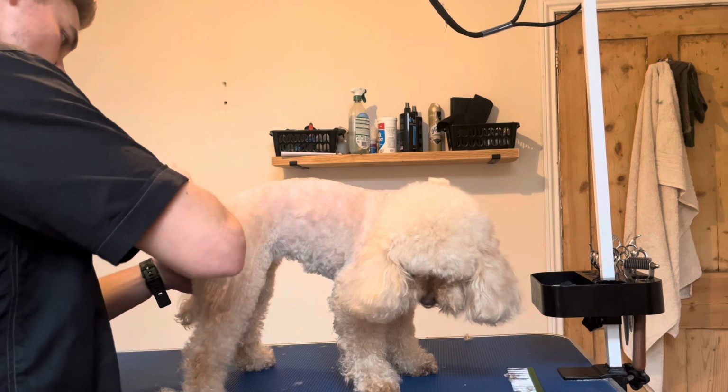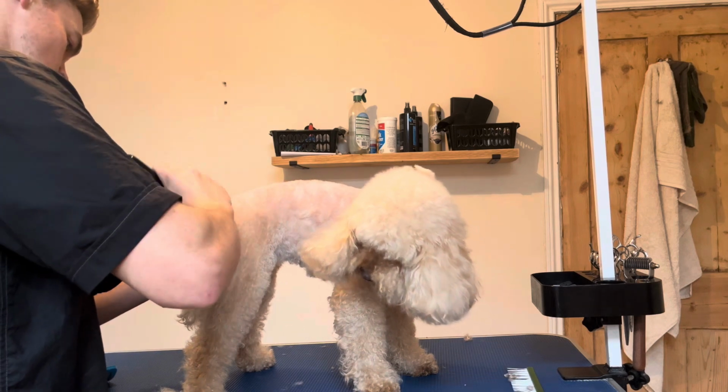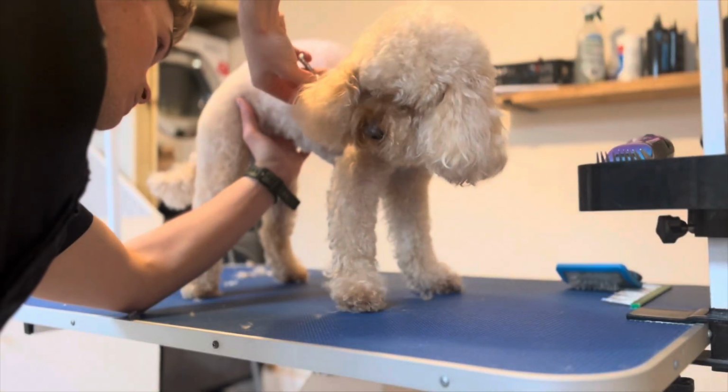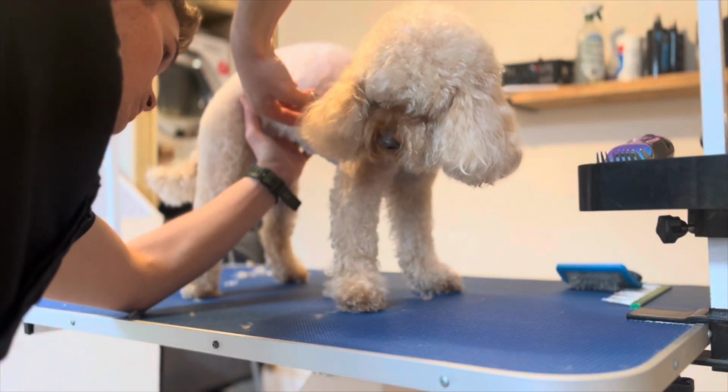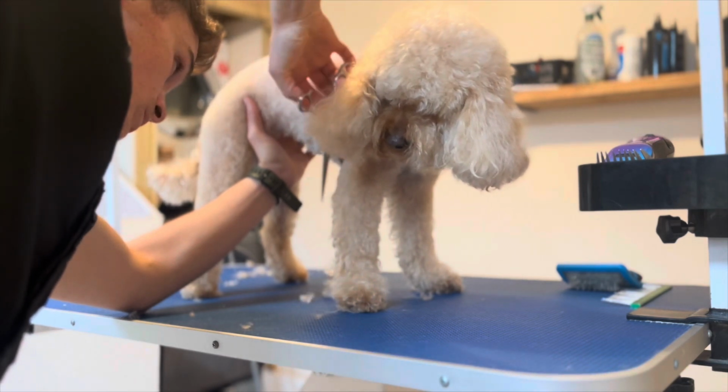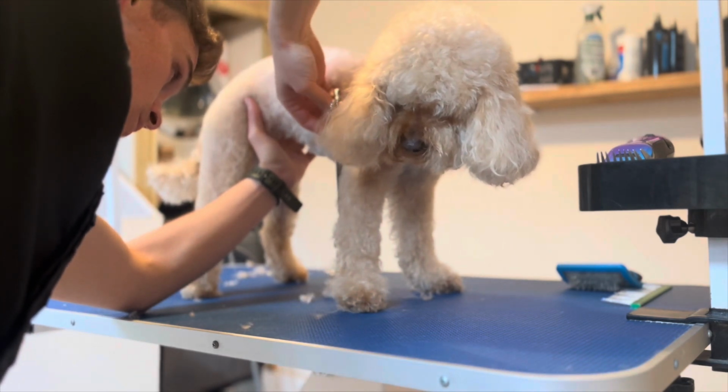But yes, that's what I've done. I trimmed the toes, and then I trimmed the legs into it, taking the legs down with a 30 blade and my attachment comb 3. And because we all know that giving a scissor finish is always the nice thing to do, because it does make it look a little bit better.